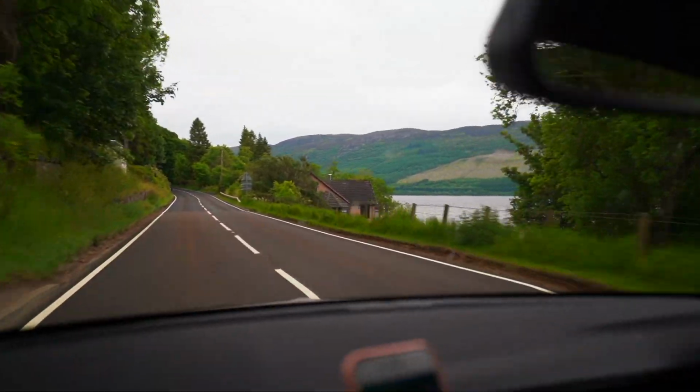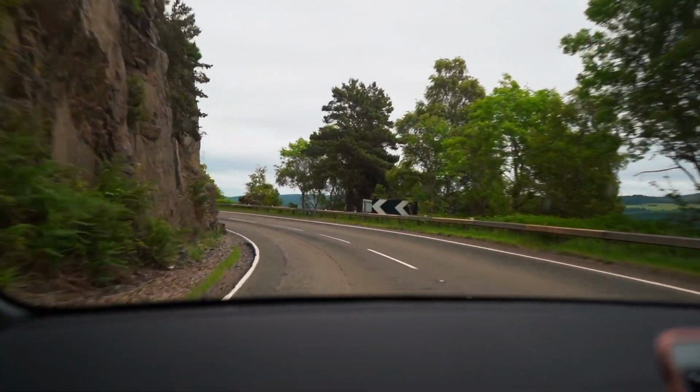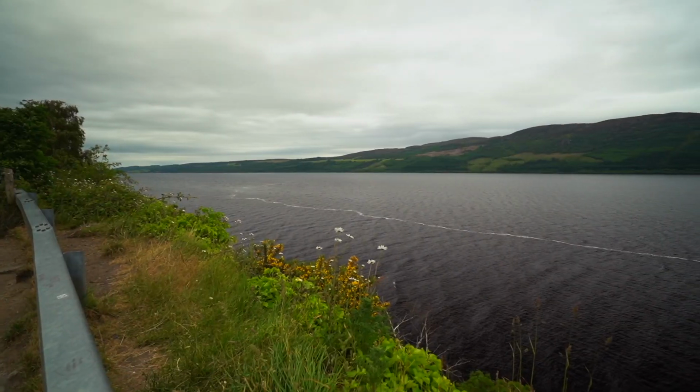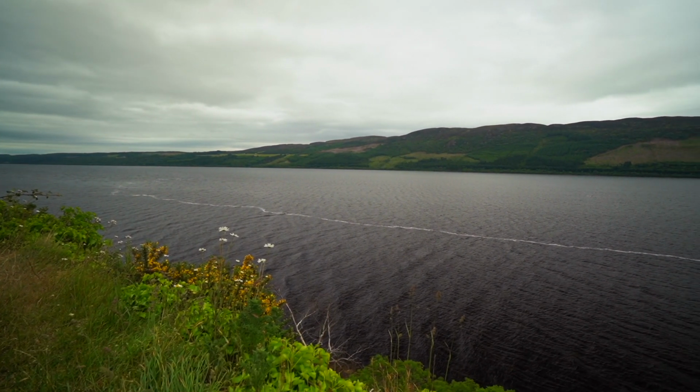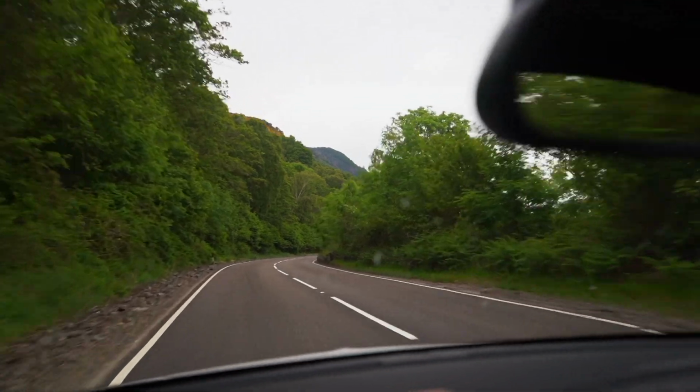So Loch Ness was well worth a visit, but there was still one thing left to do, or should I say, one thing left to find. Nessie hunters, we will find it. You laughing at? This is serious. Another stop. Still no sighting. And then, something very strange happened. Oh my god. Oh my god, pull over, pull over!